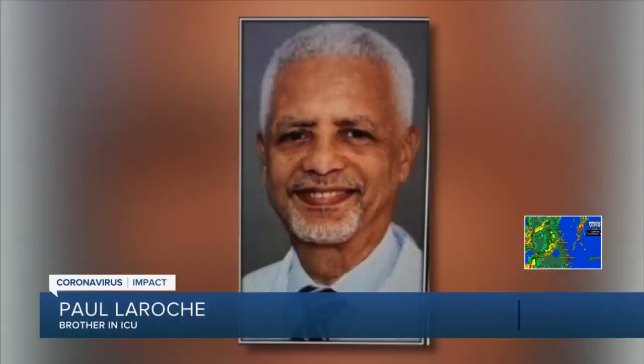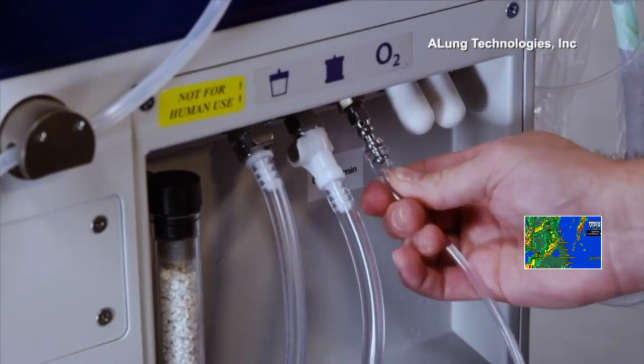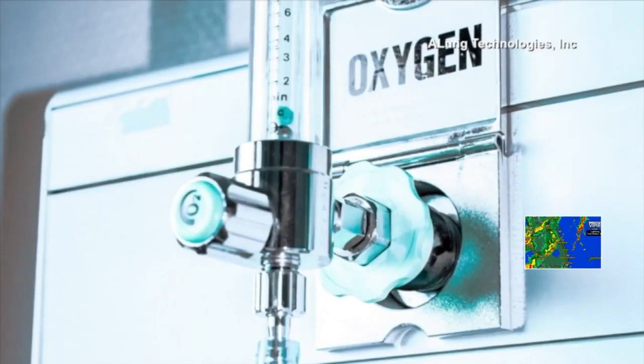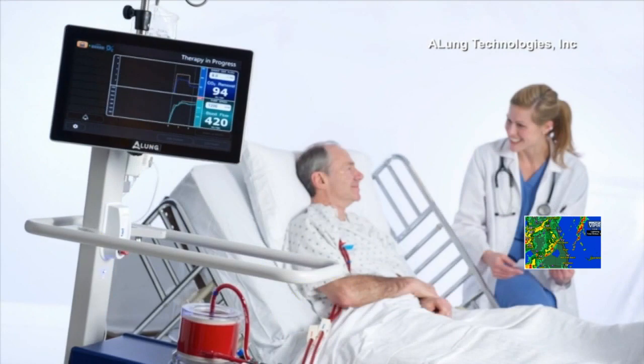Once they started using it, I did see a significant difference. Like I told somebody yesterday, it's a game changer. The Hemalung functions basically like a dialysis machine, but for the lungs. It removes carbon dioxide from the blood and replaces it with oxygen. It was originally developed to treat people with COPD and has now gotten emergency authorization from the FDA to treat lung failure caused by COVID-19.